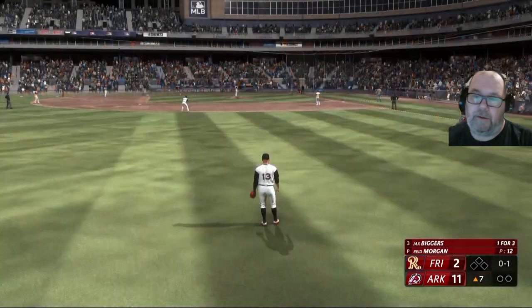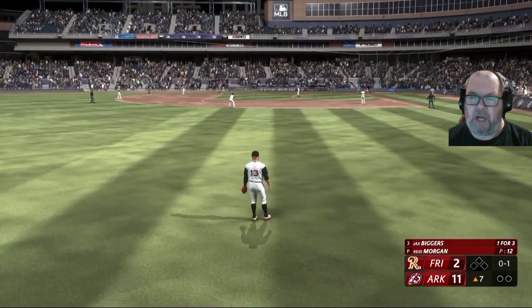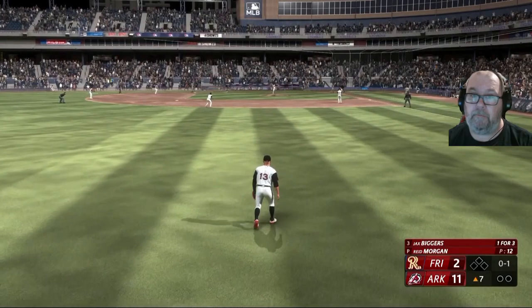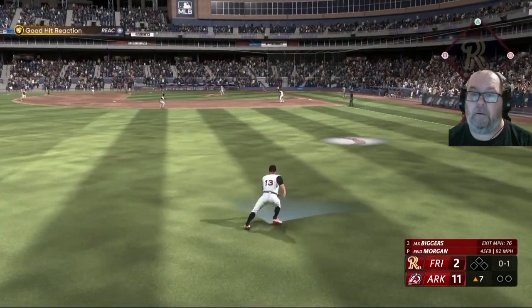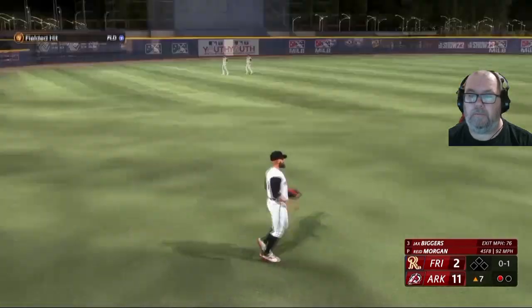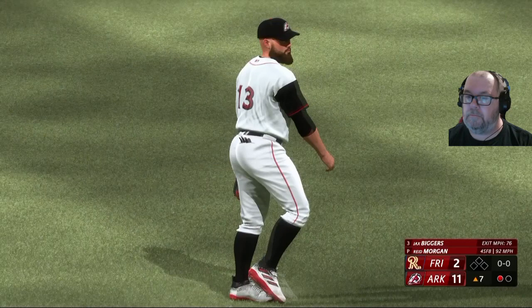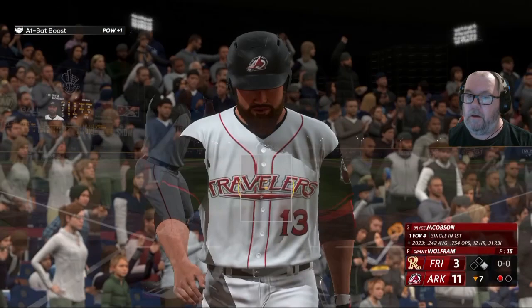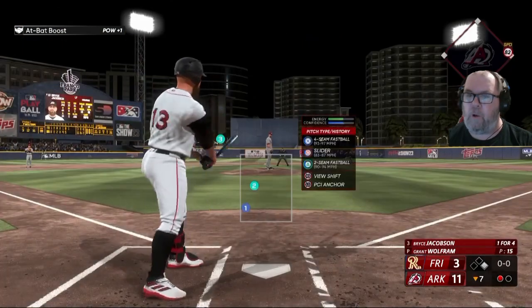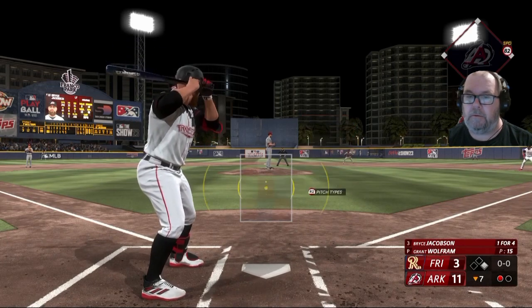Now, Jax Biggers. Starting the top of the 7th is Jax Biggers. Left field. Jacobson. There we go. Tracks it down for the out. Here's the left fielder. And we're up by 8. 1 out, runner on first. Deep, not wanting anything over their heads.